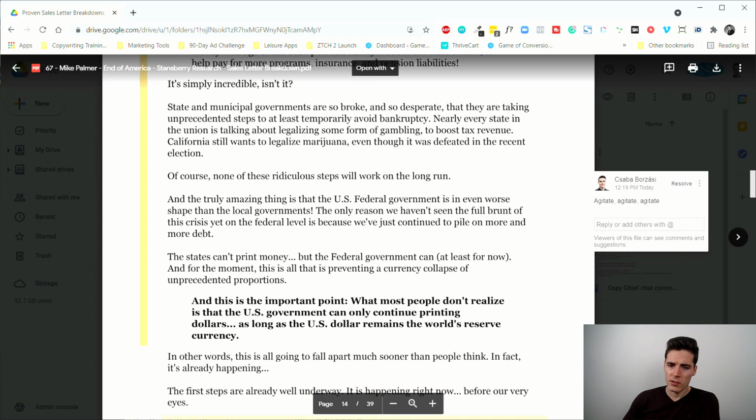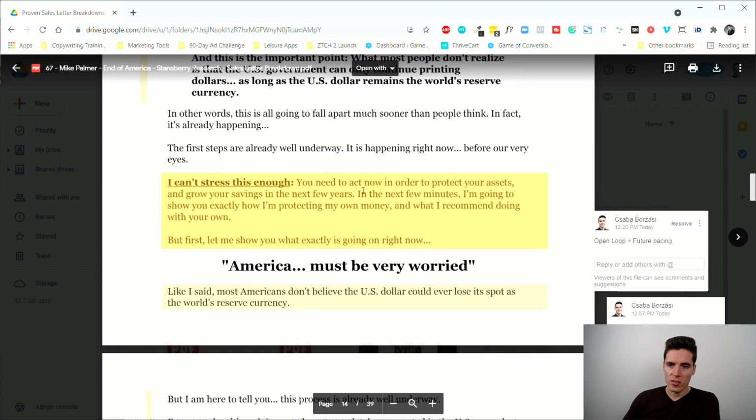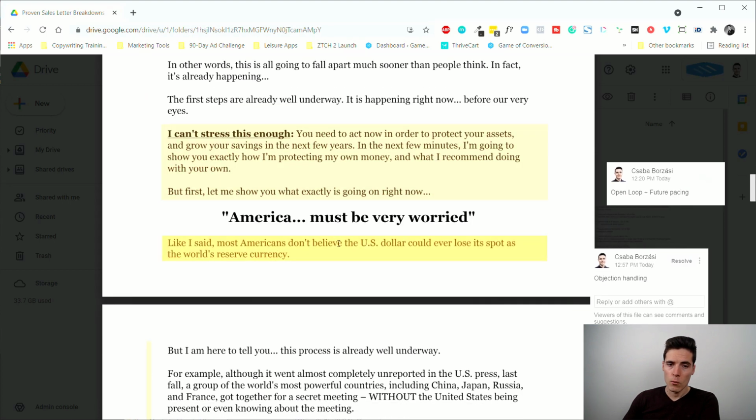And then Mike Palmer goes on to agitate this even more, and he opens some loops and future paces. He says, "I can't stress this enough. You need to act now in order to protect your assets and grow your savings in the next few years. In the next few minutes, I'm going to show you exactly how I'm protecting my own money, and what I recommend doing with your own. But first, let me show you what exactly is going on right now. America must be very worried."